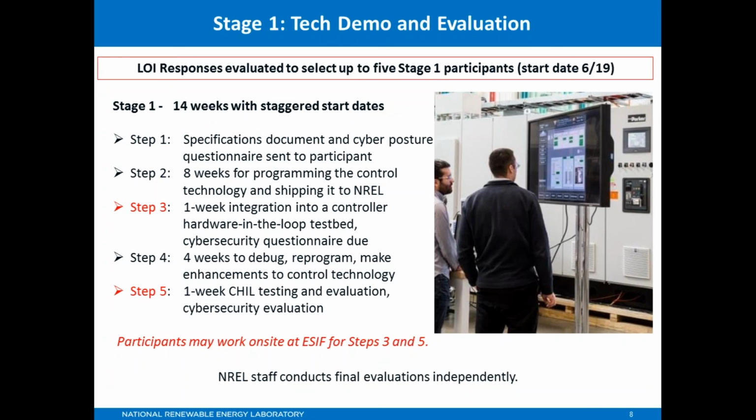So after that first week of integration, there will be a 4-week R&D period at home, or break, whatever people want to do at that period, where the teams can still connect to their device. You can still remote into your device through a virtual private network that we'll set up for you. But there's no access to the controller hardware in the loop test bed at that time because other teams will be accessing it.